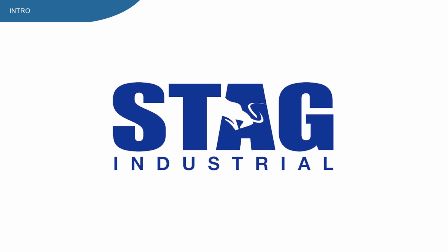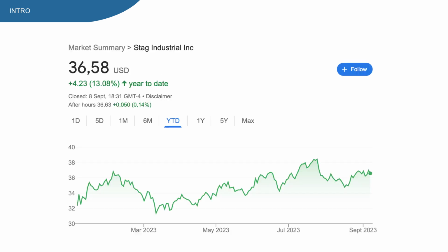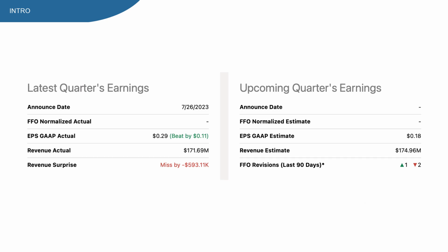STAG Industrial Stock, ticker symbol STAG, another famous monthly dividend paying stock. You voted for this stock to be the next analysis, so here we are. This stock is up 13% year to date, which is pretty unusual since most REITs are down, especially most recently. On the 26th of July, STAG Industrial presented quarterly results, where they beat on FFO but missed on revenue.